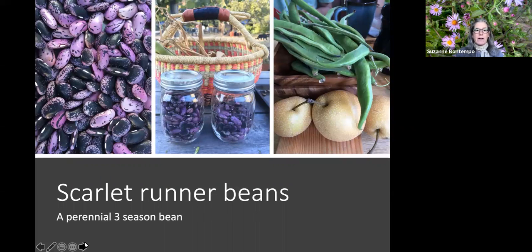Scarlet runner beans are another really fun perennial. I call it a 3-season bean. We're going to harvest them young, just like a green bean. We are going to harvest them when they're a little bit more mature. That's going to be more like a stew bean, something we'd want to put in soups and stews. And then we can also let it dry on the vine, and we can harvest the seeds as a dry bean for the winter months to make refried scarlet runner beans, or mix it into soups and stews.